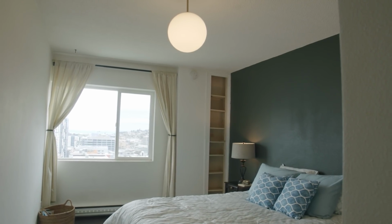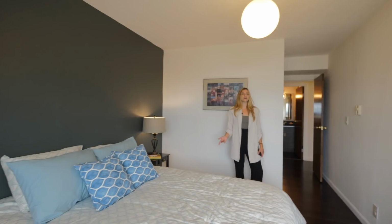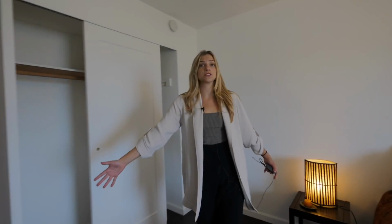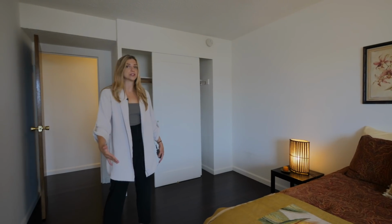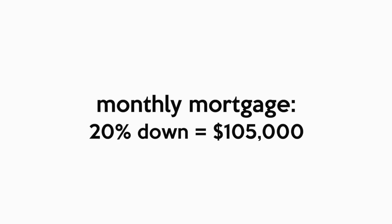This first bedroom, you walk into a really large walk-in closet, and then the bedroom itself. It also, each one has views of the city and the Space Needle. The second bedroom features a smaller closet, but even more space. So you kind of get the best of both worlds. You can get the bigger closet in the other bedroom and just more space, maybe a work from home station also in this bedroom. So on a 2-bedroom co-op like this, you're at $525,000, right? With 5% down, you'd be looking at just over $25,000 for the down payment, and your monthly would come out to around $3,200. 20% down, you're just over $2,700.